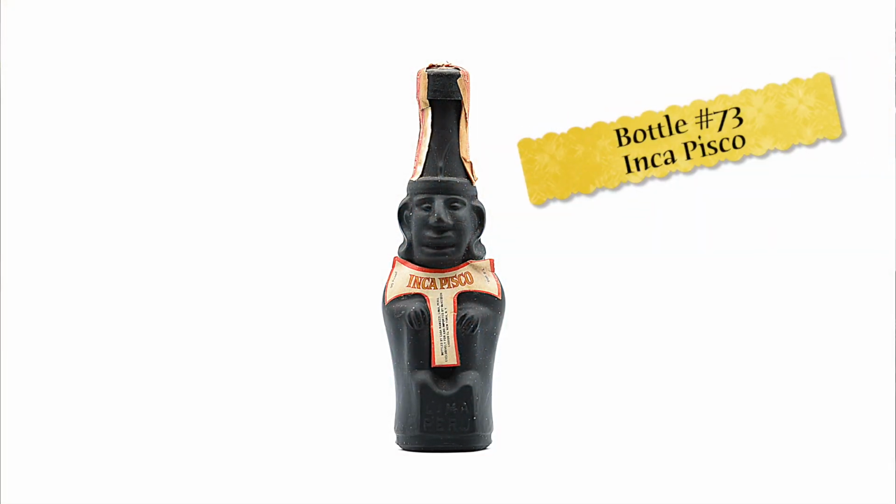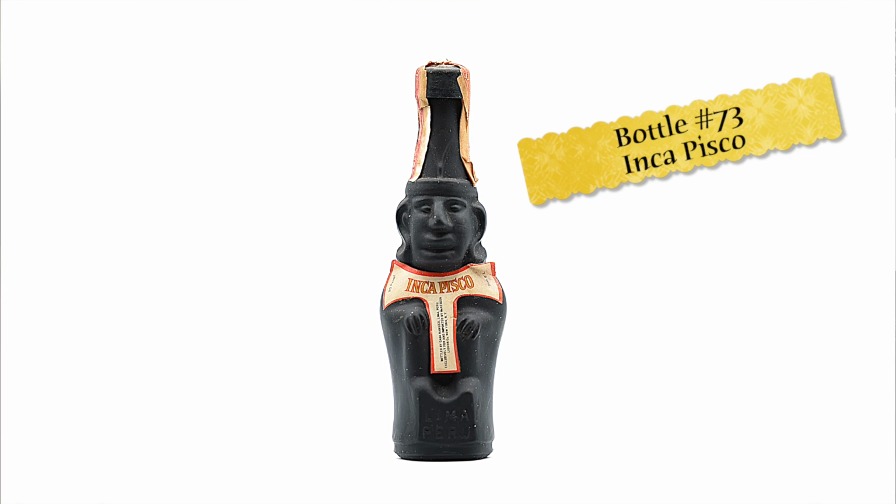I was pretty darn excited when I discovered bottle 73, Inca Pisco from Peru. Not only did it come in an amazing looking bottle, but it's a lesser known spirit that I really like and that I didn't really expect to be in Grandma's collection. Although, given how amazing the bottle looks, it's no surprise at all that it ended up there. I know I would have picked it up for her in a heartbeat.